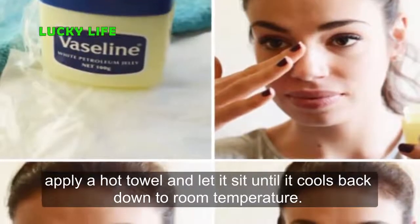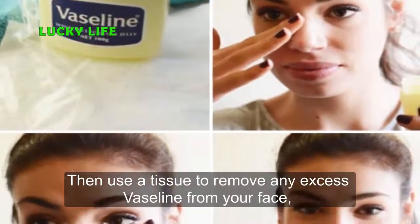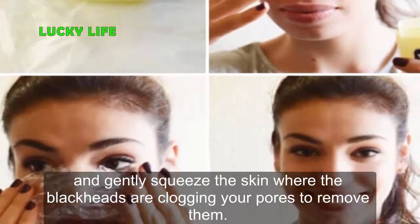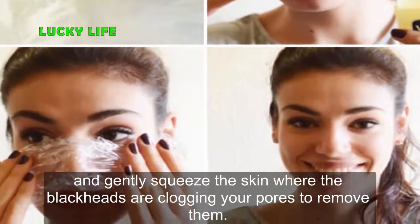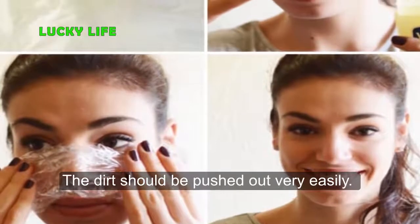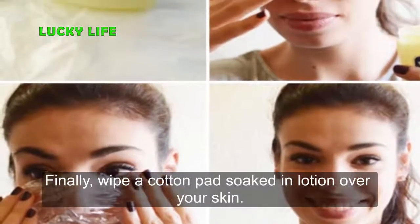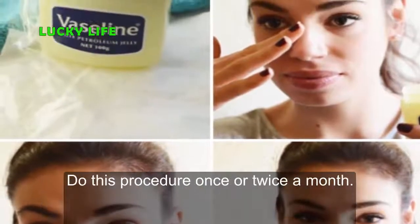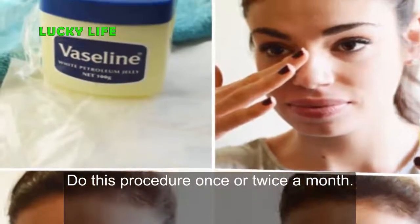room temperature. Then use a tissue to remove any excess Vaseline from your face and gently squeeze the skin where the blackheads are clogging your pores to remove them. The dirt should be pushed out very easily. Finally, wipe a cotton pad soaked in lotion over your skin. Do this procedure once or twice a month.